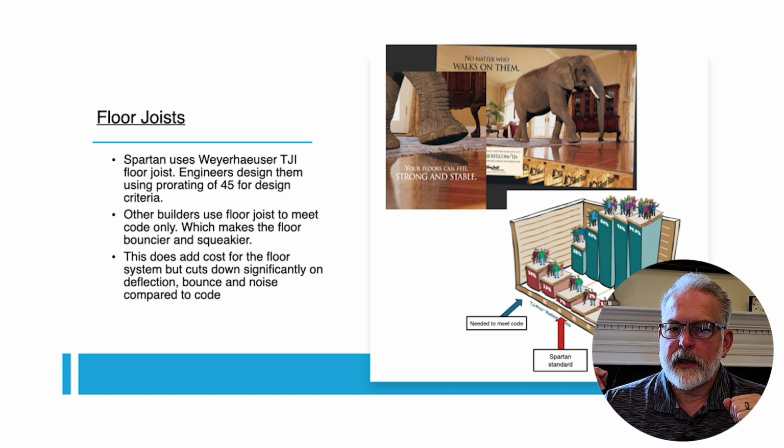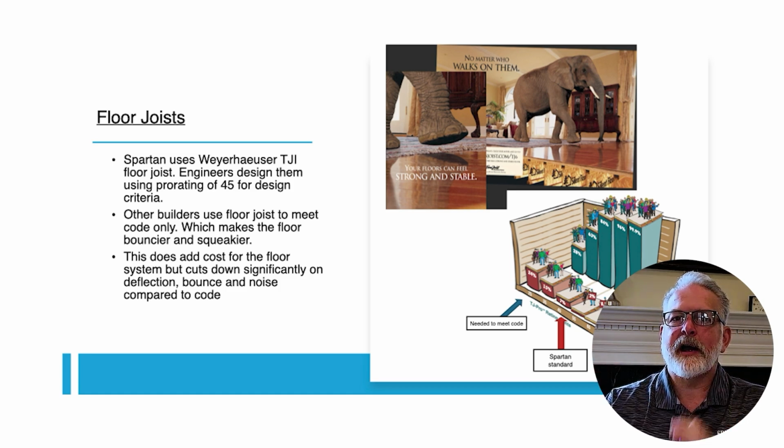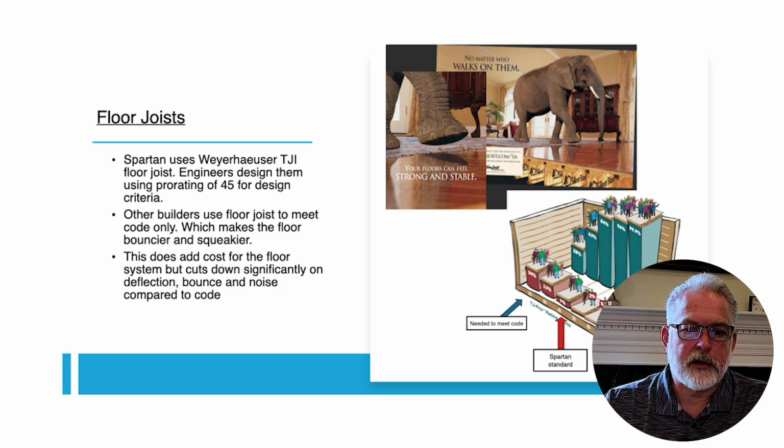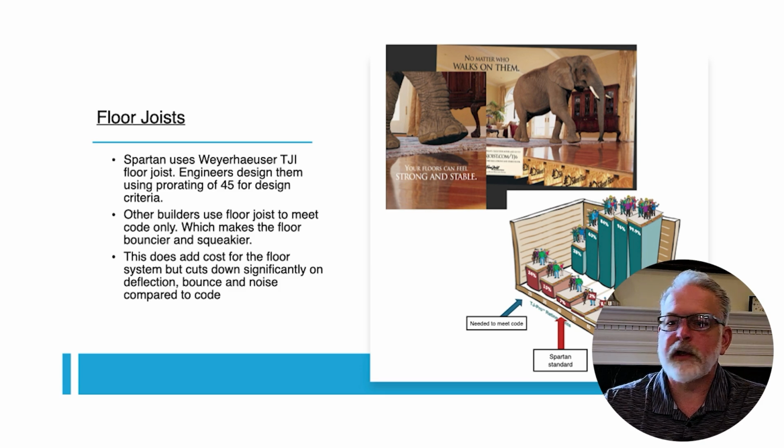What we do is we start off like Weyerhaeuser TJIs is who we use for a floor system, and they have a pro rating system that basically says this is how stiff do you want the floor. I can guarantee 9 out of 10 builders in this area don't even know about that system. Don't even know about it.